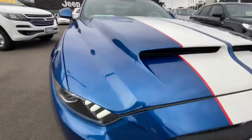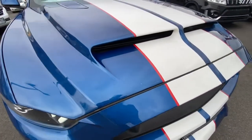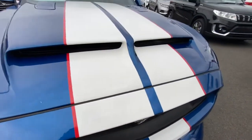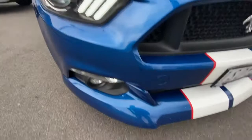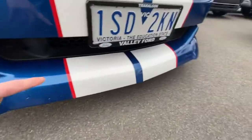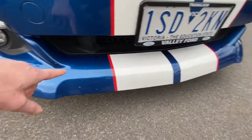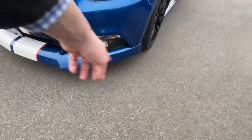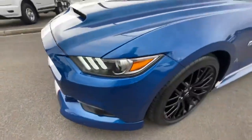So looking right over, it does have the fiberglass bonnet. It does have cold air induction system. It's got one little chip just here on the bonnet, but the rest of the bonnet's in really clean order. You've got some minor chips just on the fiberglass and the lower skirt, which is just across the lower part. Other than that, there's nothing on the main part of the bumper bar. This lower bit is just an add-on to the bumper bar.